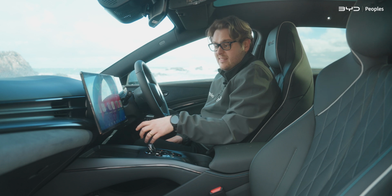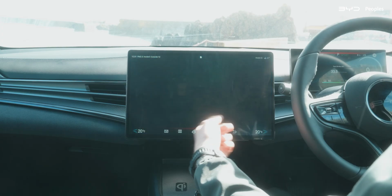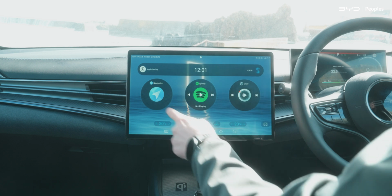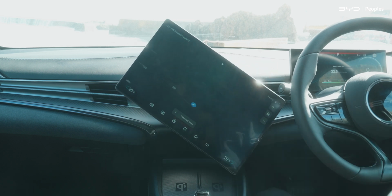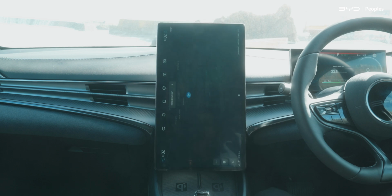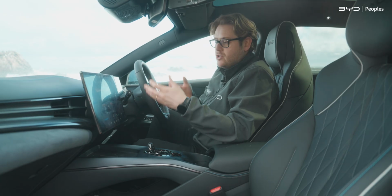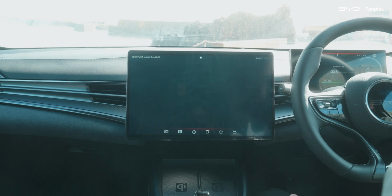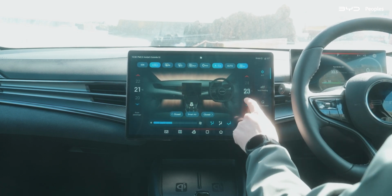You don't even really need to connect your phone up if you don't want to, as you can directly log into Spotify here for your music, and the built-in navigation is fantastic. As expected, most of the controls are within this screen, like most new modern cars, such as climate control and driver settings. However, this thing is huge, so it's pretty easy to navigate whilst driving.